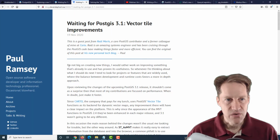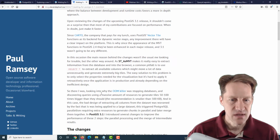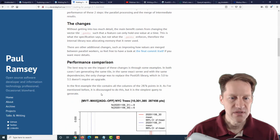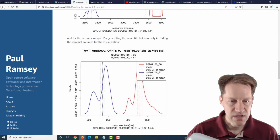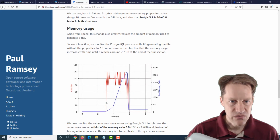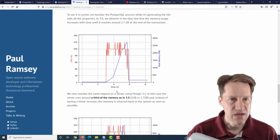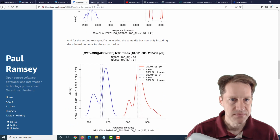Now, from a related post from Clever Elephant CA, he talks about Waiting for PostGIS 3.1: Vector Tile Improvements. So it talks about, again, more performance improvements, and that some of these vector tile improvements have resulted in 30 to 40% faster performance with 3.1, as well as reducing memory to approximately a third of what was used before. So definitely some improvements coming in 3.1.